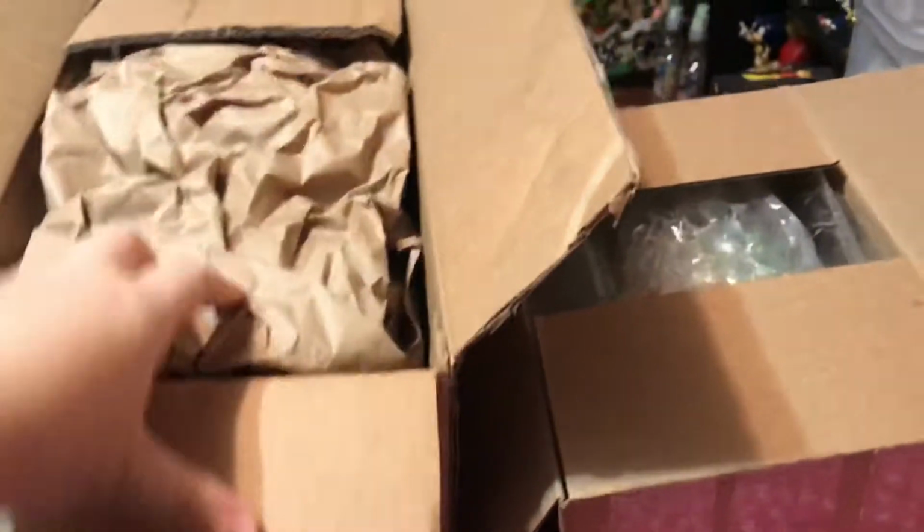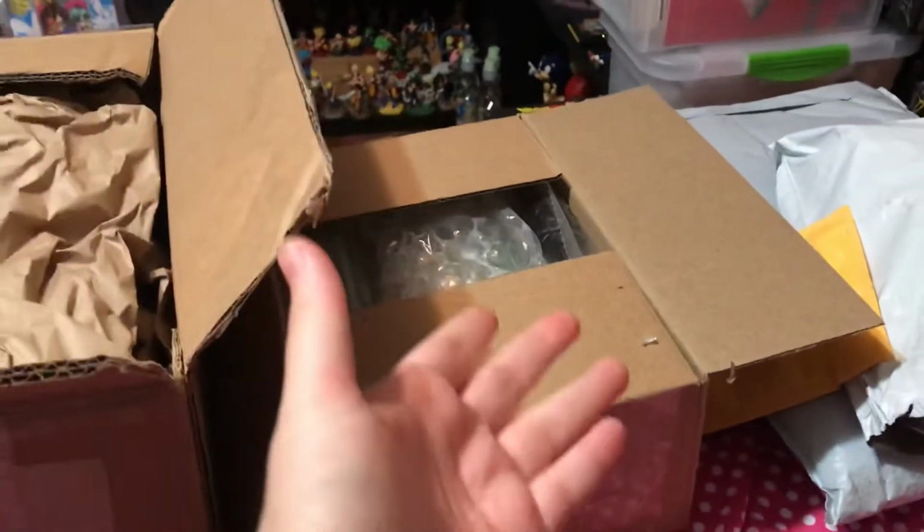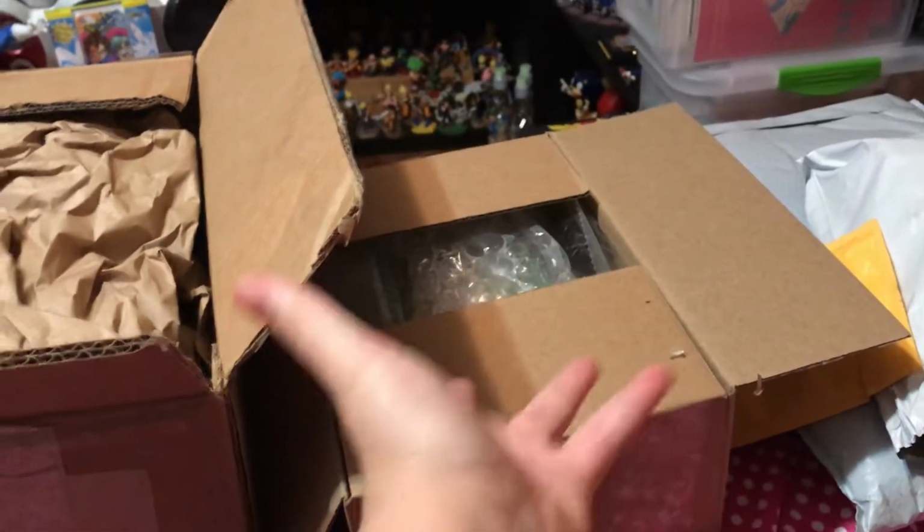I got some stuff in the mail. I took the liberty of pre-opening the boxes, plus I didn't want you guys to see my address and stuff. So we're gonna start with this first box here. I'm not sure exactly what's in this one. When I receive stuff, I just don't know.